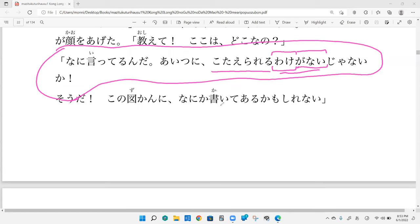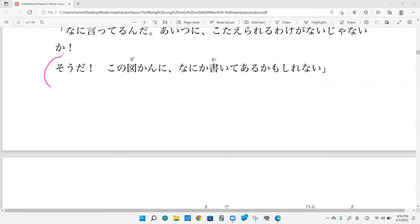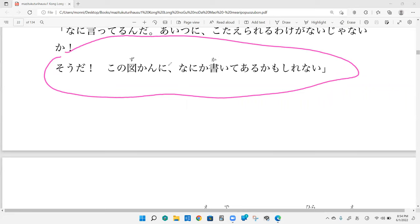So all together, what is it saying? What are you doing? The pteranodon, like I too referring to that, would never be able to answer. Perfect. And carpeted kitchen. Souda, kono zuka ni nani ka kaite aru kamoshirenai.